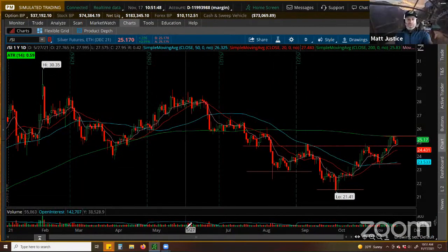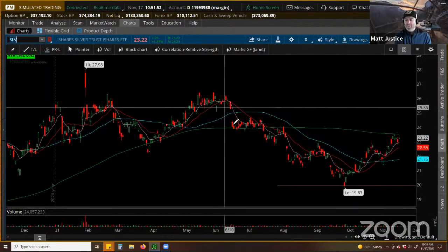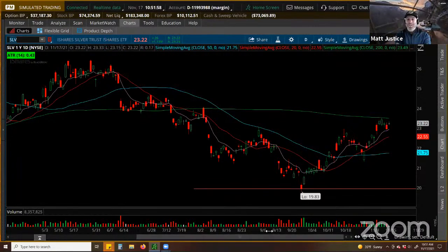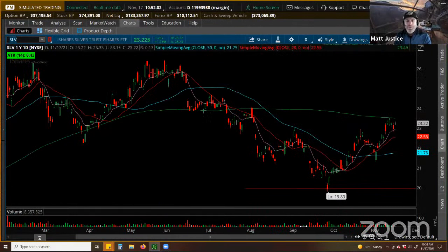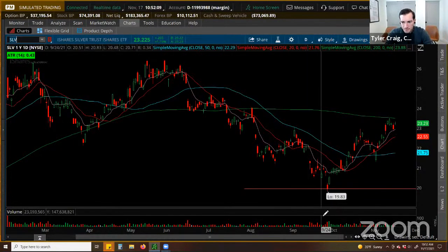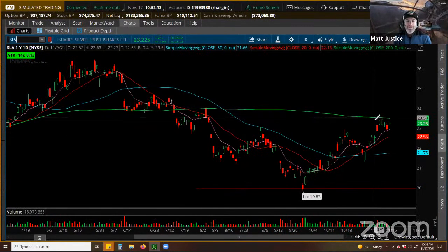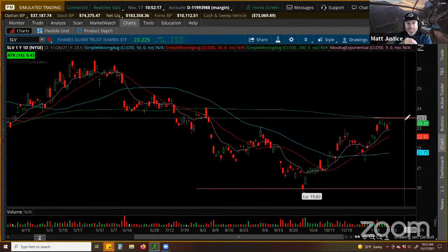Okay, so do me a favor. Let's go to SLV, because most people will not trade the actual silver contract. Tyler, I know I'm putting you on the spot here, but as an active trader, how would you map this trade out from a silver perspective? Entry, stop, target. Map me out a trade here. If I was trading it, I would take the breakout over 23.50. Agreed. It's a nice easy round number.